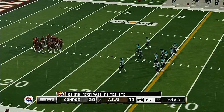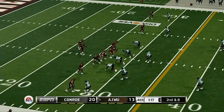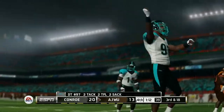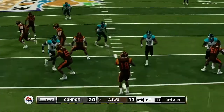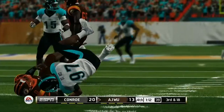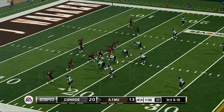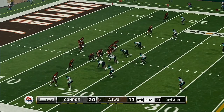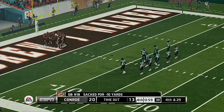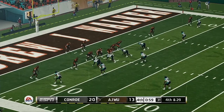That makes it second and eight. From their own 27-yard line, second down. He's wrapped up for the sack. Stop your whining. Mike Ford. Just over a minute left. They'll make the sack. The offense calls a timeout, and that was their first timeout. This might be their last chance.